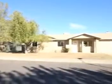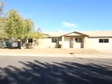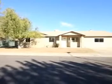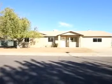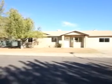We have a great home to show you today. Today's home is near 63rd Avenue and Bell Road. This is a 3-bedroom, 2-bath home that's over 2,000 square foot. This home has been completely refurbished inside and out, so let's go inside and take a look.